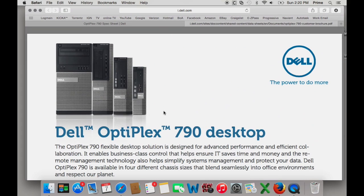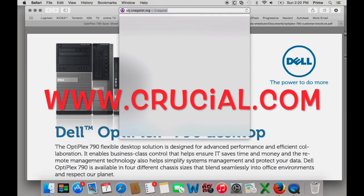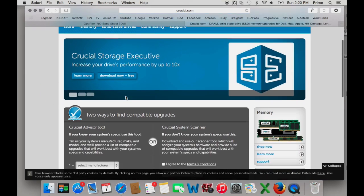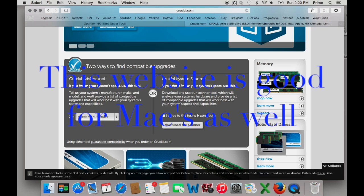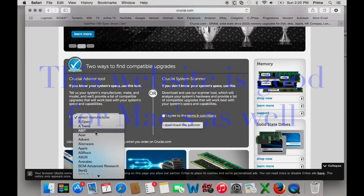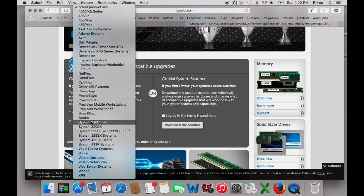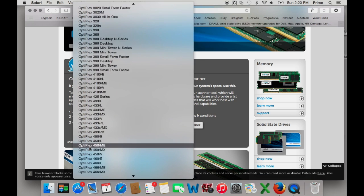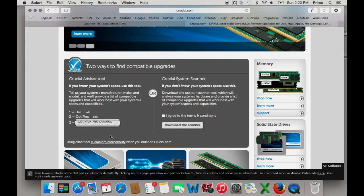So let's go, I want to upgrade the RAM on this computer. So what I like to do, I like to go to this website called Crucial.com. And here, this will tell us what's the max that our computer can take for the upgrade. So I'll click here. I'll do Dell Optiplex. And like I said before, I have a 790. So I'm going to go 790 desktop.